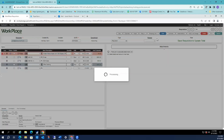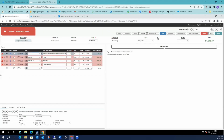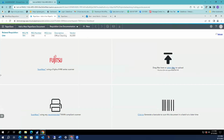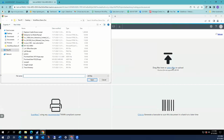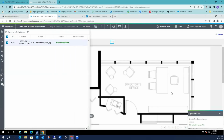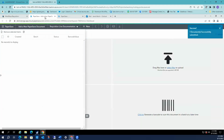With our PaperSave integration, we do have the ability, as Josh said, to support that full procure-to-pay. I have the ability to add attachments in Workplace. When I do, they are going to append over in PaperSave, and for GP, they will append at the transaction level. So I'm going to click on my paperclip and populate that window. I'm already signed into my PaperSave account, and I'm going to click on New. It's opening up that PaperSave tile window. I can drag and drop files here. If it's something I've saved in a file or on my desktop, I can just move it over. I'm going to attach a copy of this office floor plan, which I've scanned. I'm going to save it and hop back over to Workplace.